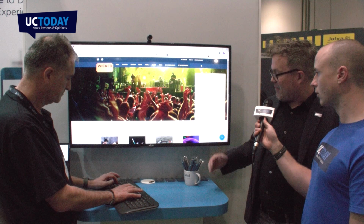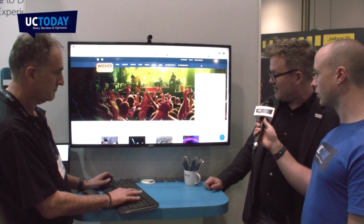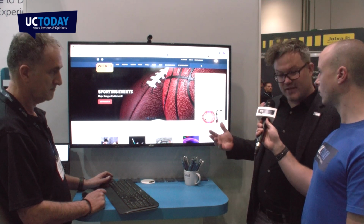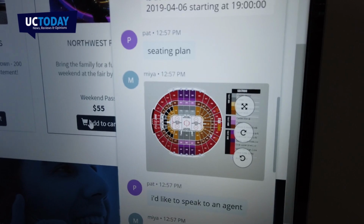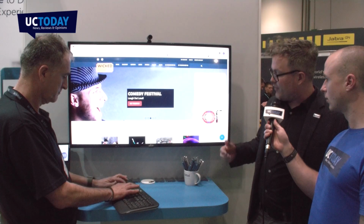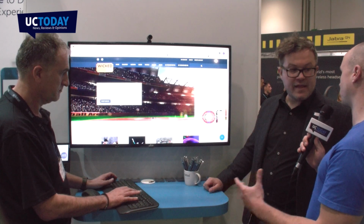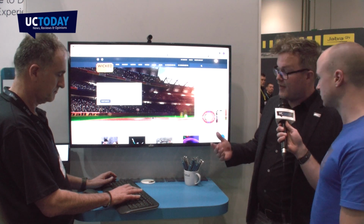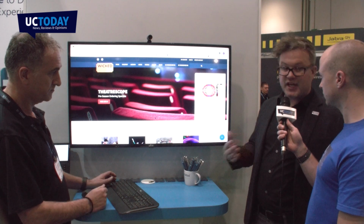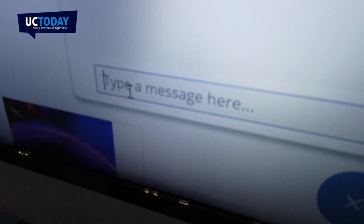So let's say Pat would like to see a seating plan. And again, querying that API, we can pull up dynamic content, push this in, visual content, if it's a picture or a document, or if it's a YouTube video, for example. And this is effectively removing a very mundane task from an agent, isn't it? Absolutely. Either a mundane task from an agent perspective or a very mundane task from a customer perspective who's browsing a website, right? This becomes very natural.